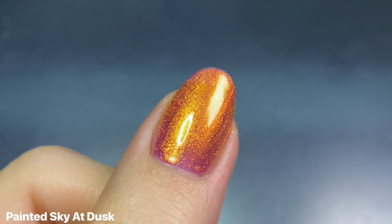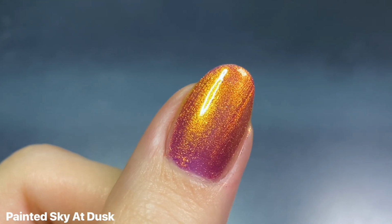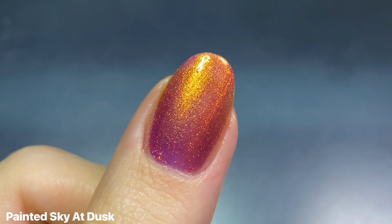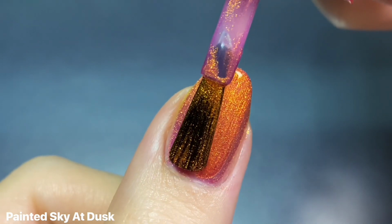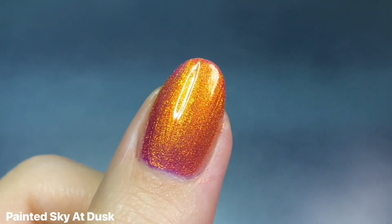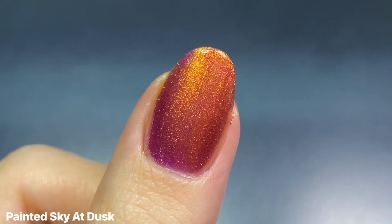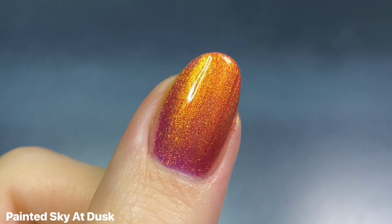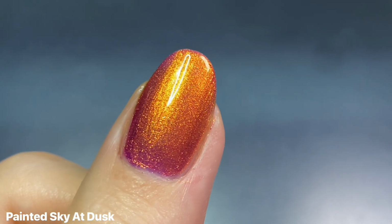So as you can see, this gave insane coverage on the first coat. There's just barely a bald spot near the bottom middle of my nail, but other than that, it looks really great. So I think if you were in a rush, you could get away with 1 coat because it is just super full coverage, but I did end up just doing 2 and it looks so stunning. I just cannot get over how this polish glows. It is literally a sunset in a bottle.